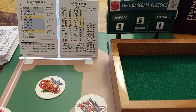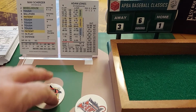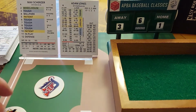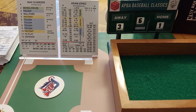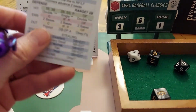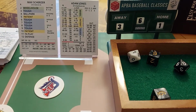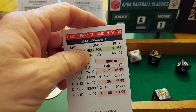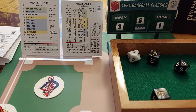Here's a pitch to Adam Jones. Let's get the base runners correct. Here we go from Scherzer. 12 is defense. 7, first let's get the defense. Range of the second baseman, that's Ian Kinsler at second base, is a 4. And 7, let's see, is going to be an error. Error on the second baseman. Jones is at first.